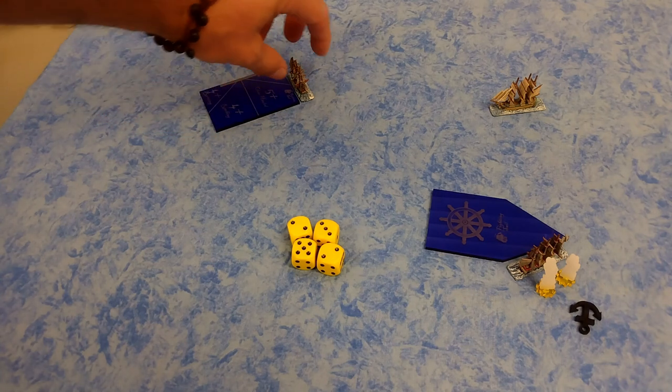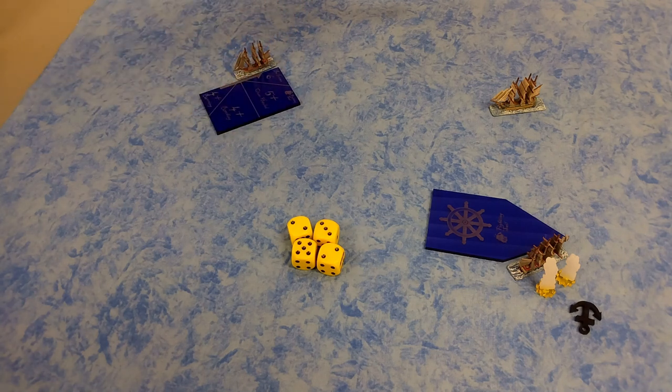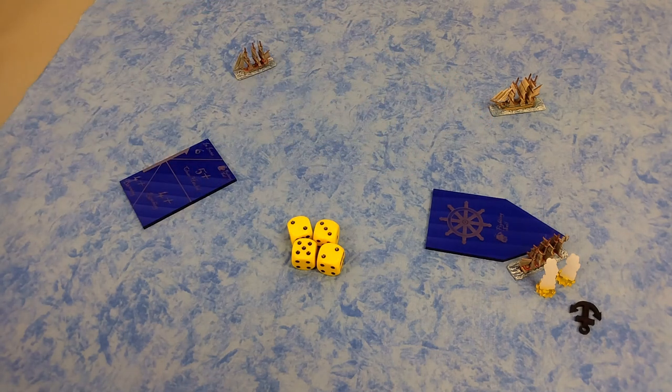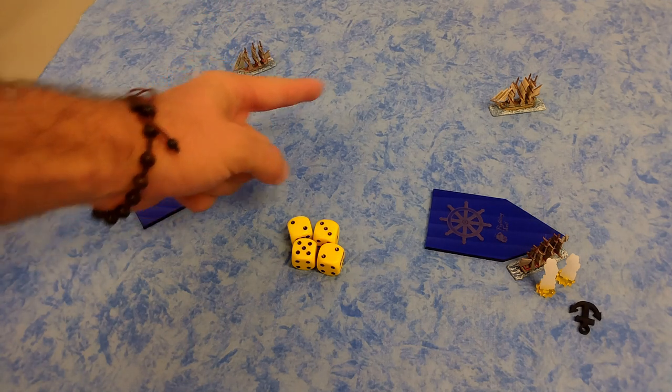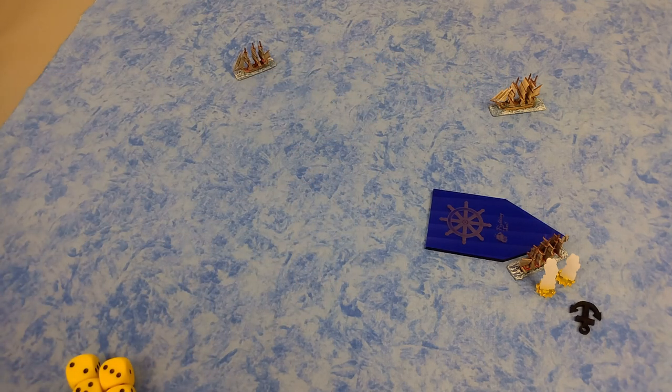The difficulty he faces is if he turns 90 degrees with the wind pushing him around, he does not have a shot on the Imperial. But he is still reaching, so hopefully on the next turn he may be able to come around and cross her T and do some big damage. But we're done with the movement for both sides.